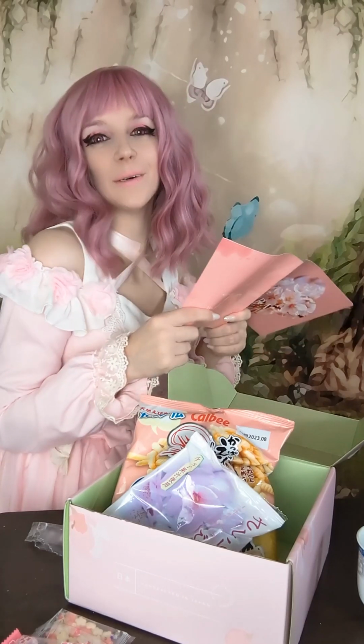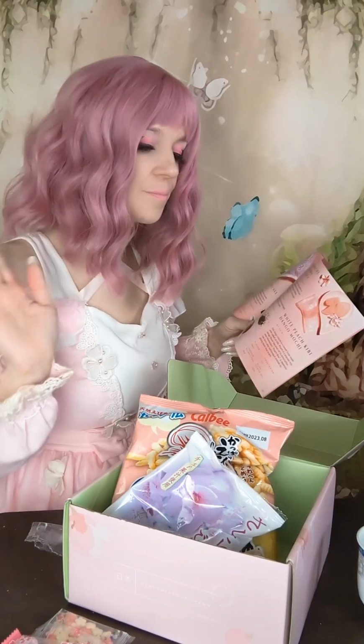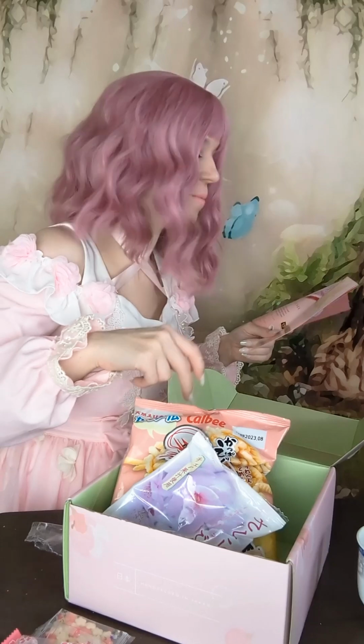So now I'm like, oh, it's bitter, especially because I'm usually eating cake. I don't know, I just have a major sweet tooth. It's a problem sometimes.